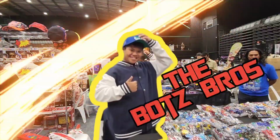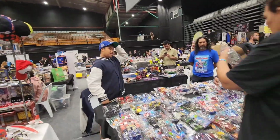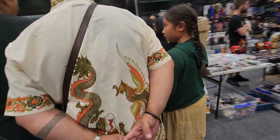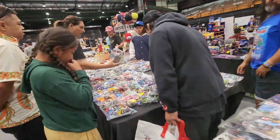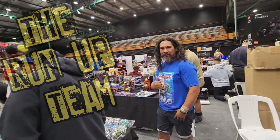And for your Transformers fix, we have the Bots Brothers. They are regulars here at the event. They have plenty of loose figure Transformers available, and if you want them on card or box, they also have those available too. It's great also to bump into one half of the Run-Up team with John.